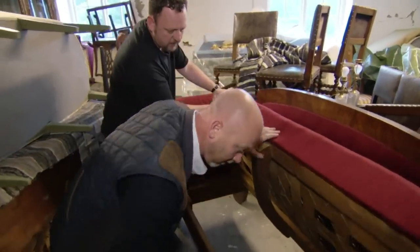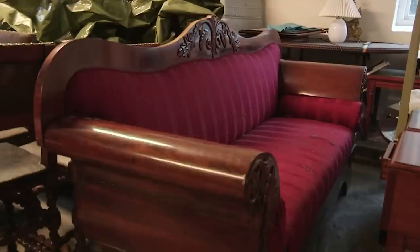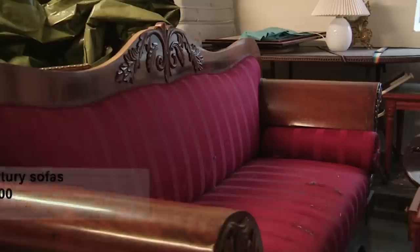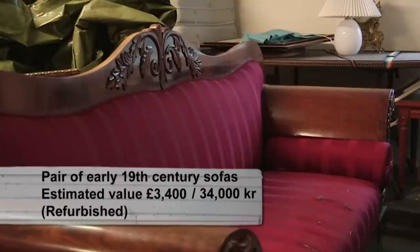Okay. Nice original frame, no rot. See how basic they are, how basic the construction is. These ornate mahogany scroll-end sofas are highly sought after. Refurbished and sold as a pair, they could be worth up to £3,400 in the UK, or around 34,000 kroner.